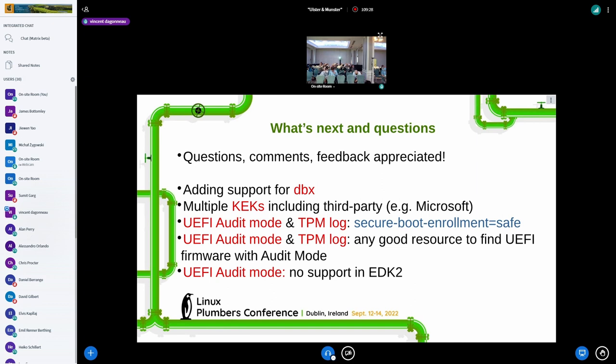Technically, I think if you want to use this method with the third-party keys in the CAC, you could. The thing is that some of the keys, for example Microsoft's key in the CAC, have signed stuff in the past that's been vulnerable. So I wouldn't put a third-party CAC without putting a DBX that has everything that's been revoked.